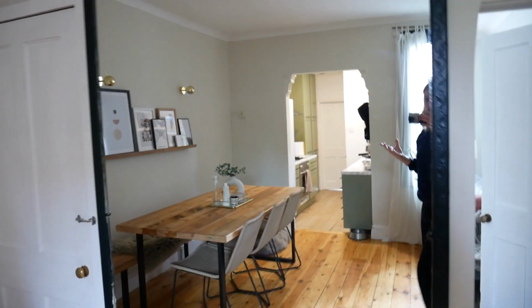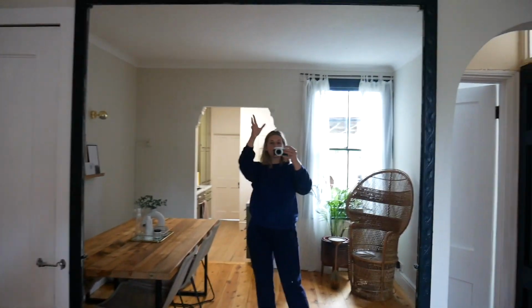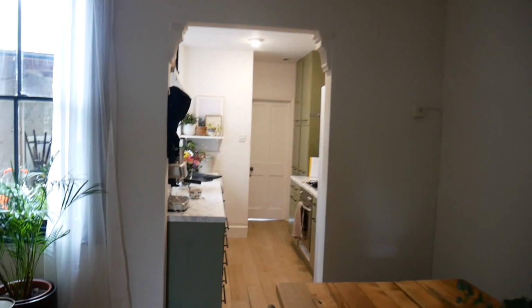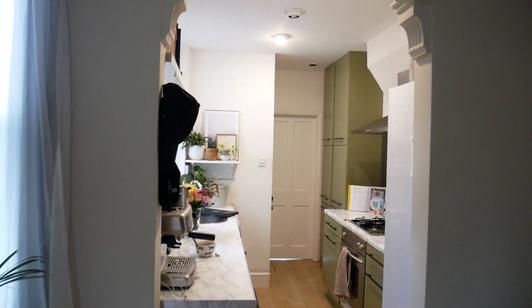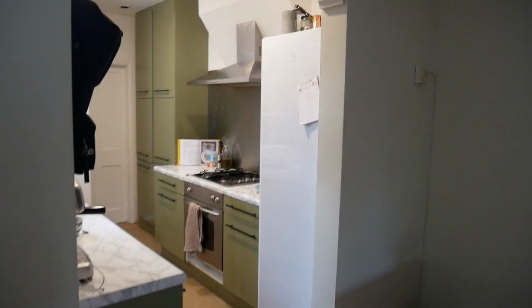It also makes the space feel bigger, and it bounces the light from the window off it. And then I also feel like with just touches of green in the room, like the plants, it just kind of then flows into the kitchen really nicely, which was the upcycle we did about a year ago now. So yeah, very, very pleased with it.